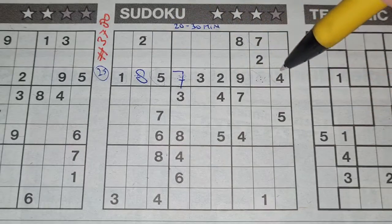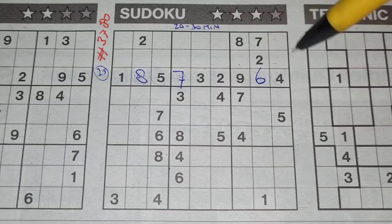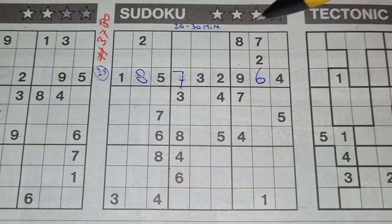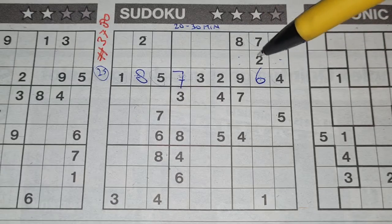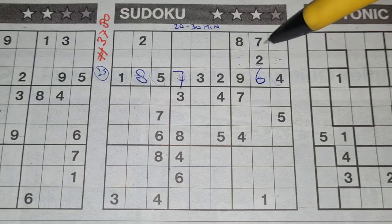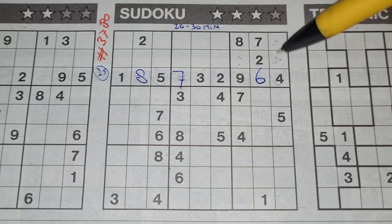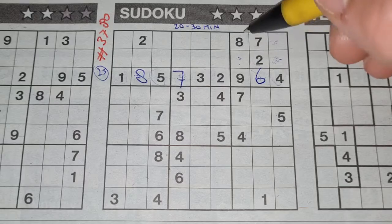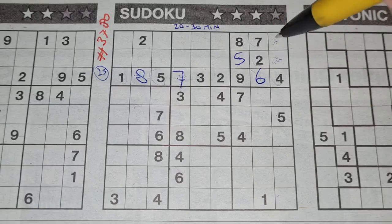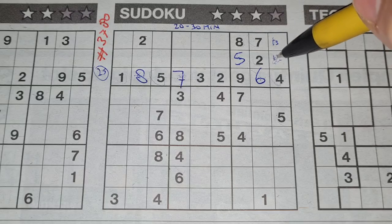1 box left in the third row for the number 6. 3 boxes left in this big square for the numbers 1, 3, and 5. And look, we have a 5 here, so no 5 in these 2 boxes. So 1 box left for the 5. Should be there. The other 2 numbers, the 1 and the 3. Let me mark those 2 boxes.